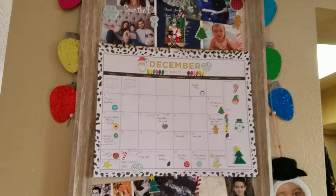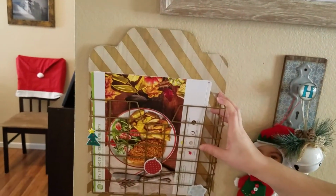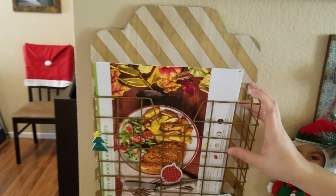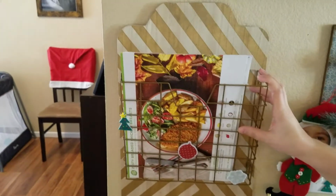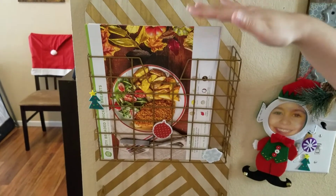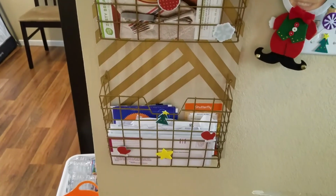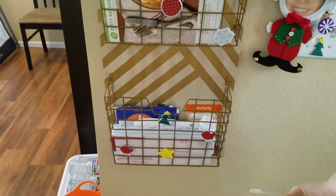And then as you can see down here, I got this also from Home Goods, and I think this was only like 12 bucks. It's kind of like a letter holder or whatever the case is. And so I have our recipes from HelloFresh in here because we do partake in HelloFresh. I have our recipes for the week in here on the top, and then all our bills and coupons on the bottom.